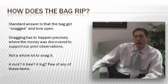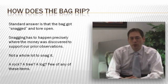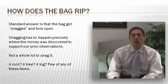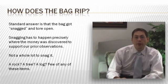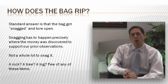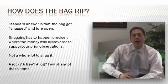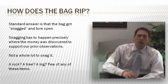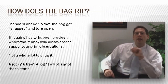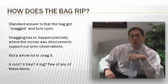What caused it? The conventional standard wisdom, the conventional answer, has always been that the bag got snagged on something, a branch, a log of some kind, or even Tassaw's hypothesis was it got snagged on some rocks at the bottom of the river. So it gets snagged, and at some point, over decay or whatever, or the snagging itself rips it open, and that's why the money leaks out of the bag.